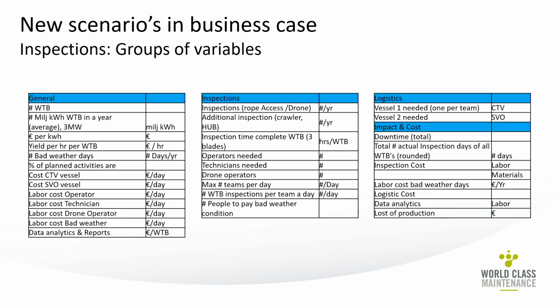To give you an idea of what we have dealt with: when you make a business case, you have a lot of variables to take into account. It's about labor cost, how many vessels you need, what kind of vessel, because the vessels have different costs. Do you need a drone operator? How many drone operators do you need? In Amadeveld, you need an operator to pitch the blades, to put them in the right position. If it's not done automatically, it's done manually, and you need an operator for that. And how many bad weather days do you expect? Vinit will also elaborate on that question.